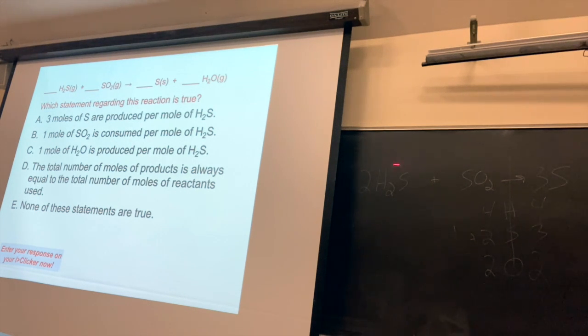Notice that we have 2 moles of H2S and 1 mole of SO2, so right now we have 3 moles of reactant. On the right side, we have 3 moles of sulfur and 2 moles of water, 5 moles of product. So 3 moles of reactant and 5 moles of product will kick out answer D. It says that the number of products and reactants are equal to each other. It's equal in terms of the atoms, but it's not equal in terms of reactants and products. You can see here that 2 plus 1, 3, is not equal to 3 plus 2.